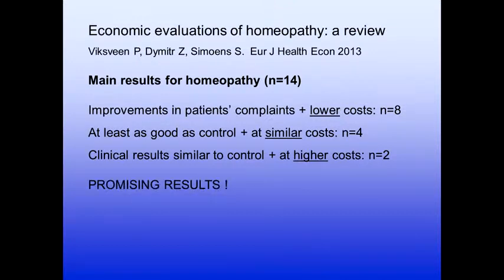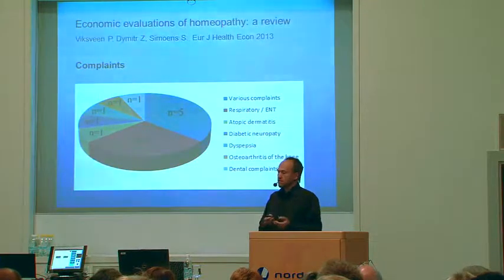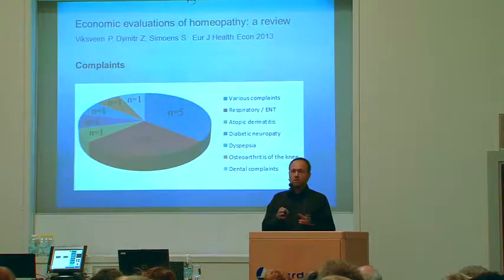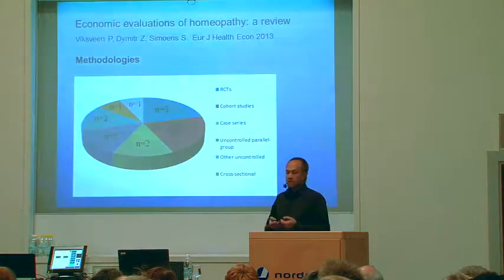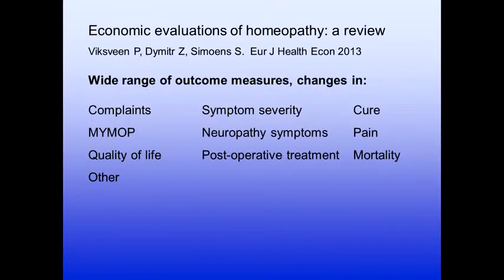So this all seems very promising, but there is a but. As you already saw, there was a wide range of different types of complaints, 5 studies reporting on patients suffering from various types of conditions, 4 reporting on respiratory or ear, nose, throat problems, and then the remaining studies each reported on 1 clinical condition. A range of methodologies were also used: randomized controlled trials, cohort studies, case series, and a number of uncontrolled methodologies. The outcome measures, you also again see a wide range of types of outcomes: symptom severity, some focused on pain, some focused on mortality.